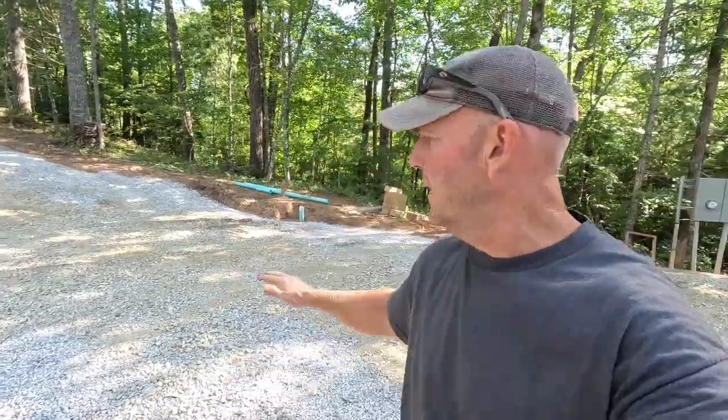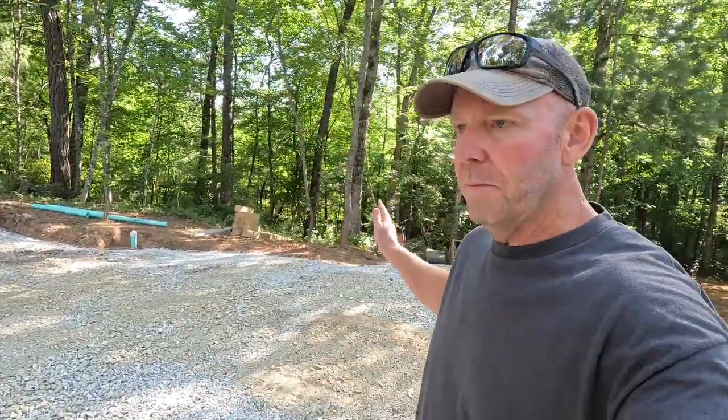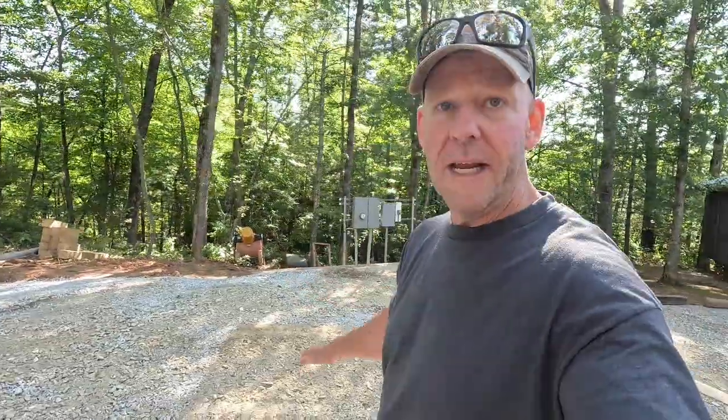As far as the project goes here, what you're seeing behind me with the bus pad and everything, that project is pretty much done. I could come out here with a rake a little bit if I was absolutely bored, but that's not going to happen today. So I'm going to end this video here about this parking area for the bus, and I'll get going on the electrical.